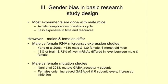This is a publication from 2006. They looked at over 100 male and female mice, and they did oligonucleotide arrays. They looked at differences in expression between males and females in a number of tissues. 13% of brain RNAs were different in expression level between males and females, 72% of liver RNA level.